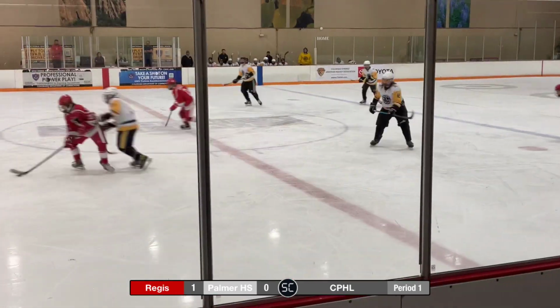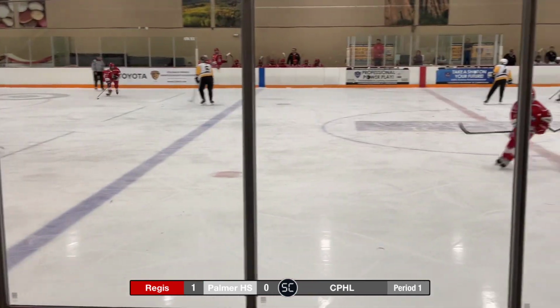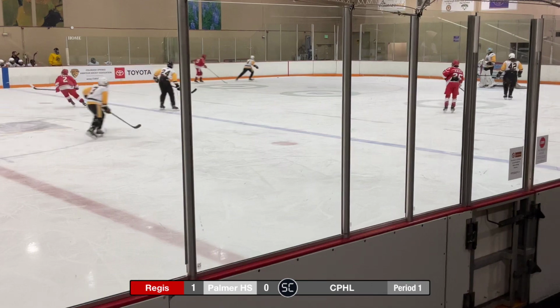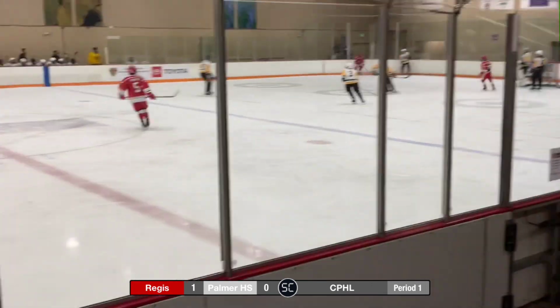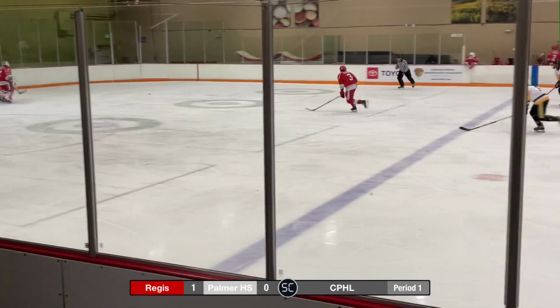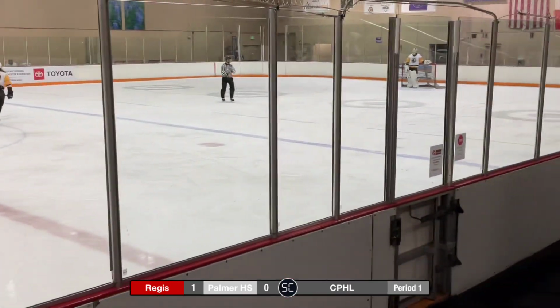That is a bouncy puck tonight. It really is. You know, they're made of rubber, but they don't usually bounce like that. Palmer will regroup, push it up and down the ice. That looks like icing to me. The ref agrees. 6:20 left in the first period. We are up by one.